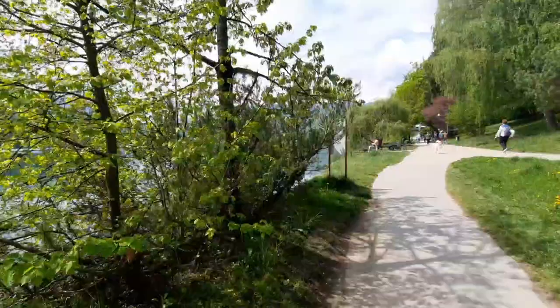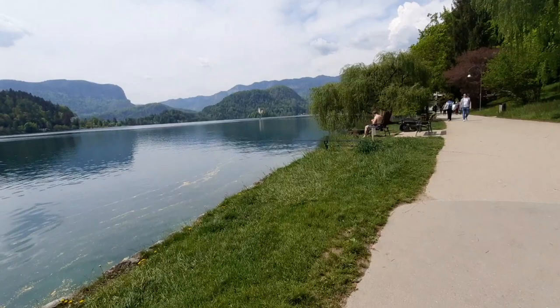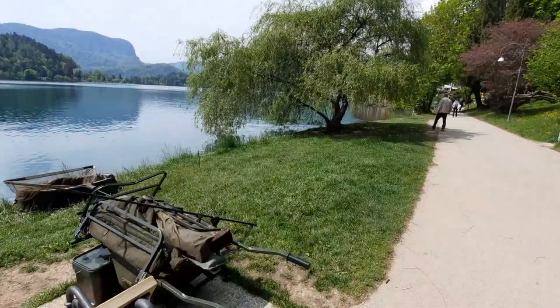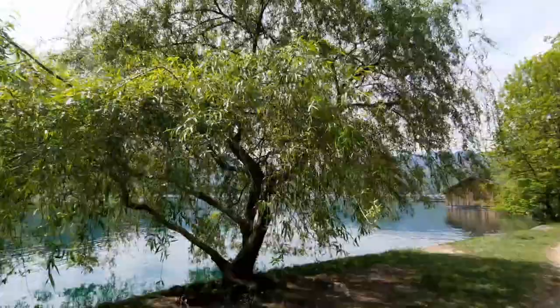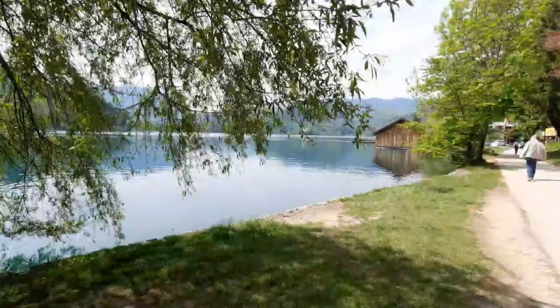The professional fisherman. Not one rod, three rods. Castle. Bled Castle. And there is a building on the water. That's a boathouse. So they put boats there.